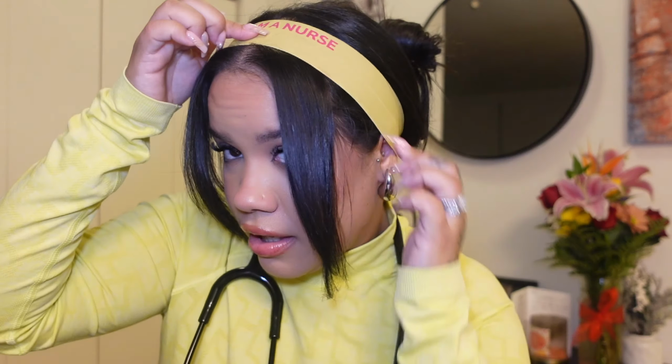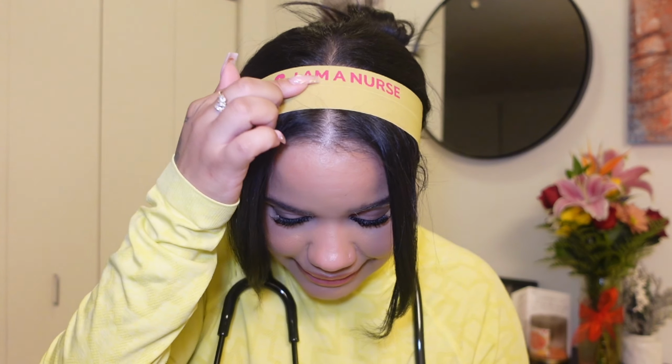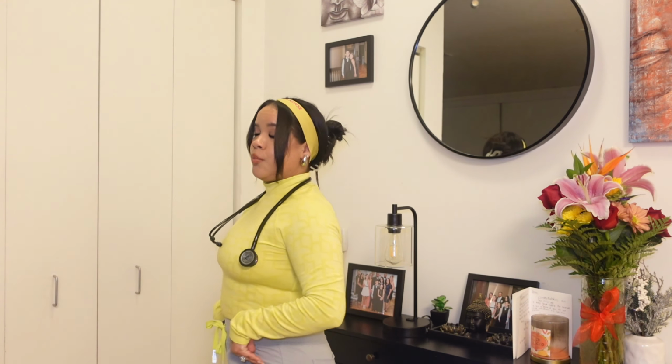With these socks here, again, this came from the Walmart 3-pack. You can't go wrong. It has the gray, it has the white, it has the black. I pair it with these as well because it has the yellow laces. For this one, I usually always put my hair back. It has a headband, as you can see, that says I am a nurse. And in the writing, it has pink font. So, yeah, super duper cute. But I absolutely love this one. I think this one is so cute. I think it's super comfortable.